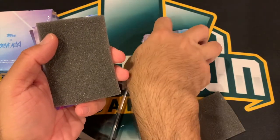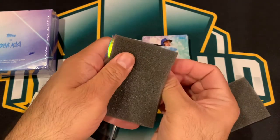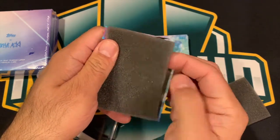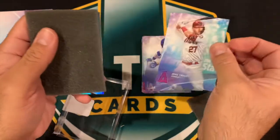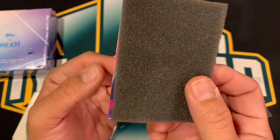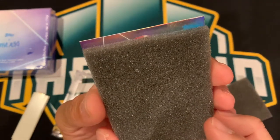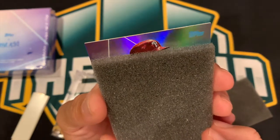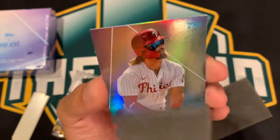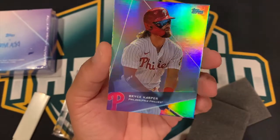So again, those are going to be like the base cards, and then the Mike Trout. So this is going to be our parallel. Just by the look of it, it looks like it's just a regular rainbow parallel. So let's see who it is. And it's a Philly. And so it's Bryce Harper, rainbow parallel. Not numbered or anything, but it's a pretty nice shiny card to have.